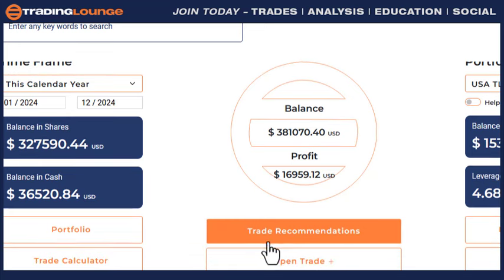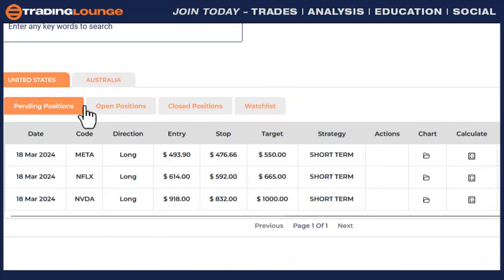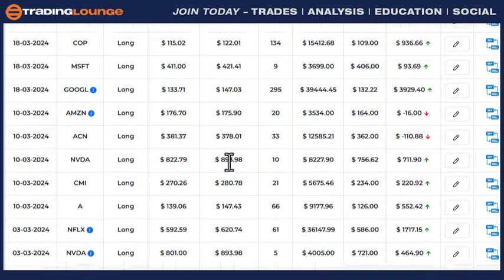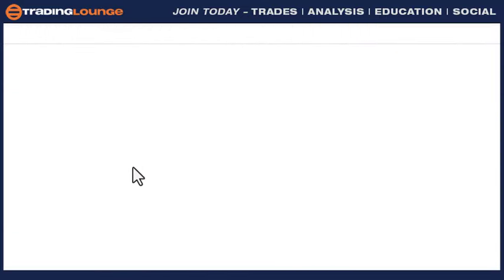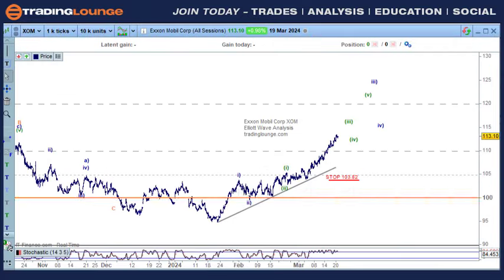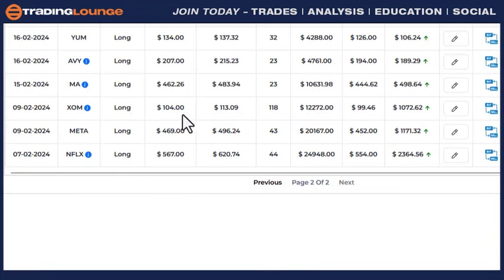I'll just check the entry for that. I'm just not quite sure where it is. It's not a pending position. It's open, and I'll just check. I think it's on this page. 104 and 113. So I'll just put that in here, so I've got it there, roughly 104 somewhere in here. And this is it. Oh, that's a bit high up here, but that's not right. Let me just double check that. I definitely need to change that. Oh, that's just the current price, I was going to say.